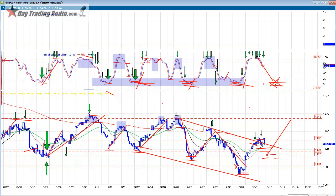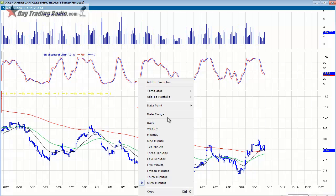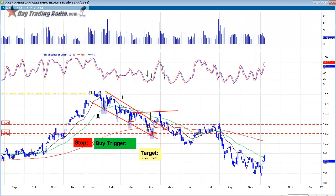We're going to look at the 60-minute chart. Now you can see American Axle, just random stocks, downward trending things. We're starting to break out of these channels, right? Broke out of the channel, which is possibly a channel break.